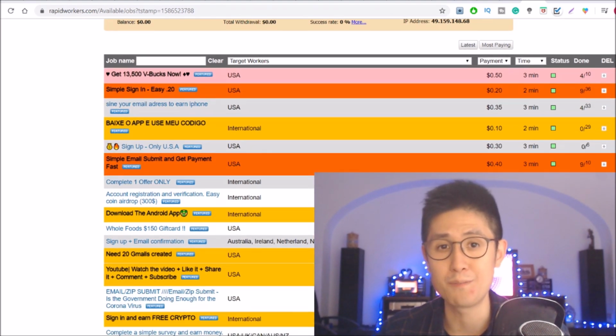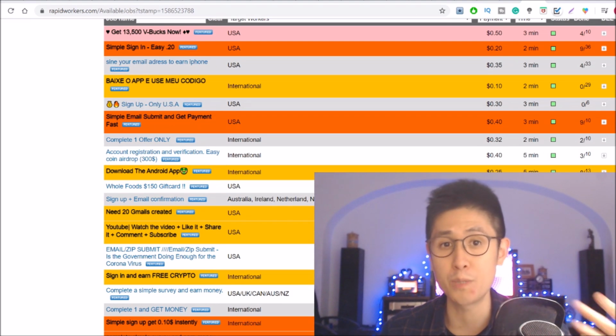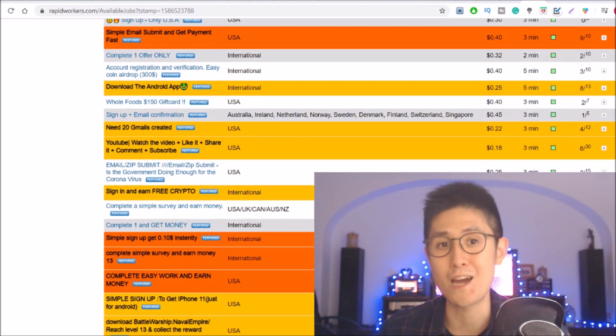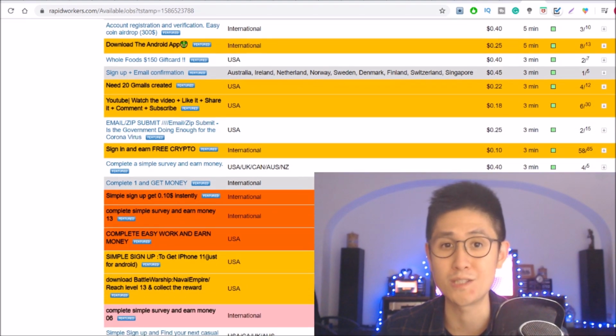But on the other hand, based on my limited experience, I actually think that Rapid Worker has the potential to win out in terms of efficiency if you simply open up a new email account that you're not going to use anyway to sign up for these offers, many of which I think are actually CPA offers, which would be its own strategy you can consider.